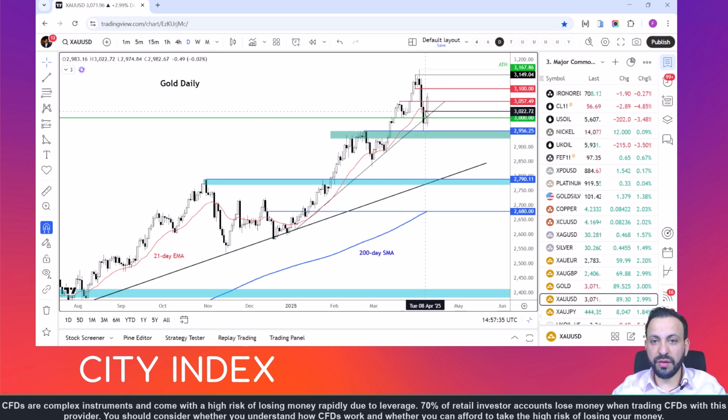Well, if the breakout can hold, the key level of support now to watch is at 3,022, marking the high from the previous day, where we also have the 21-day exponential moving average coming into play. For as long as the precious metal holds above that level and thus maintains this bullish trend line, the short-term path of least resistance will be to the upside.